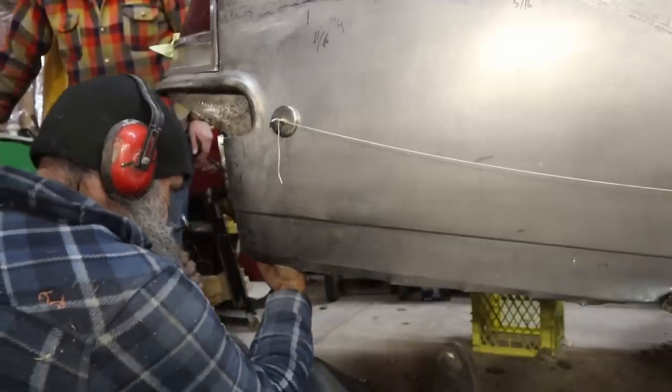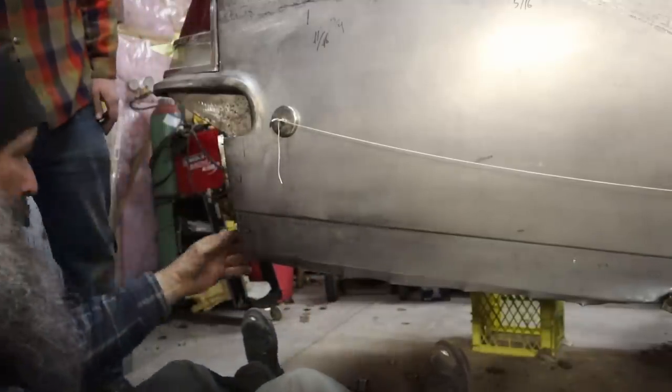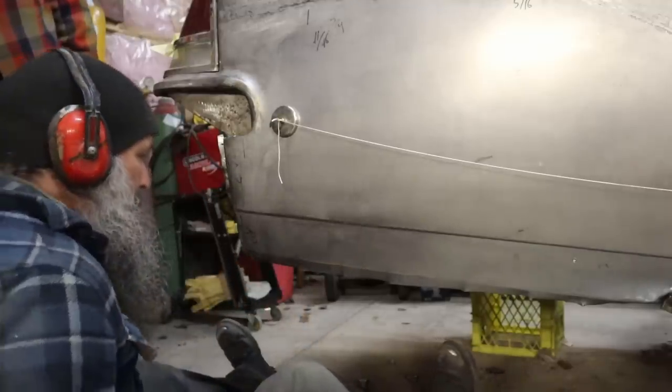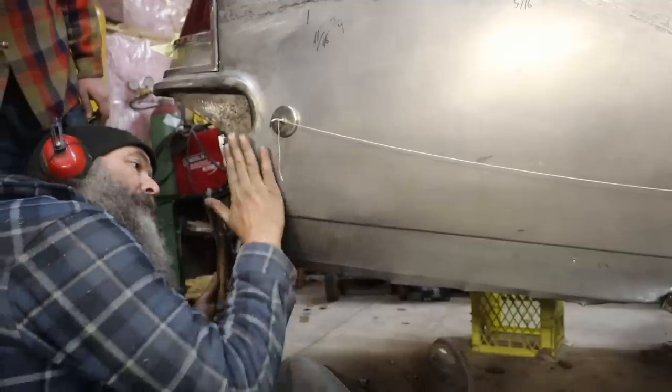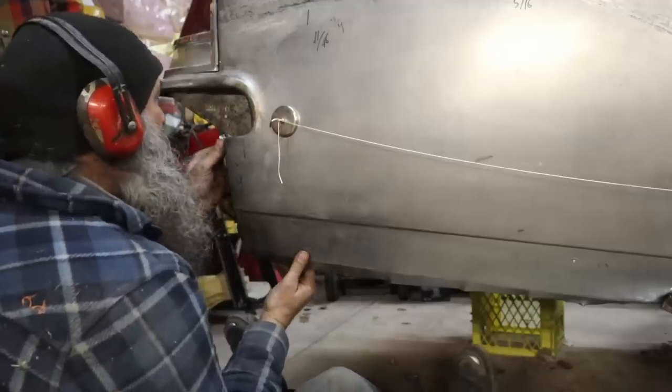Well, I think we got it onto our line, which looks pretty fair. Oh, that's sweet, man. So now, what do you think? Should we just flange this in a bit? Yeah, give it a quick flange job. A little light flanging.